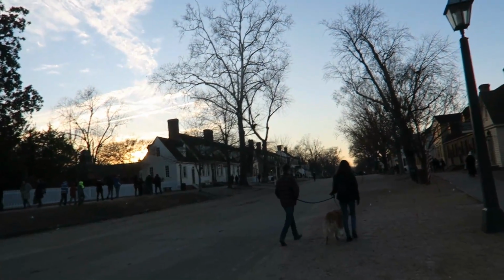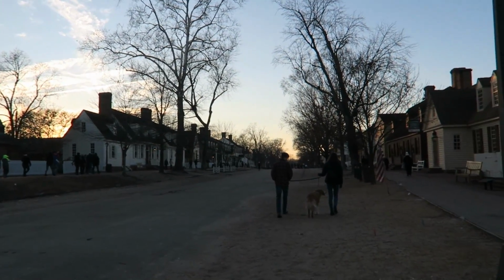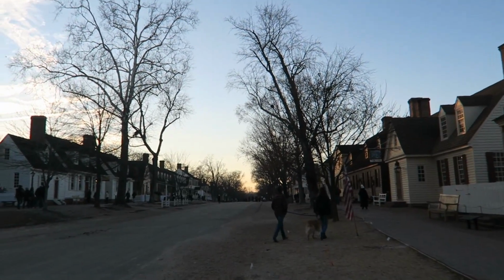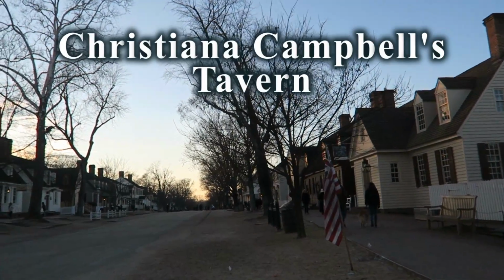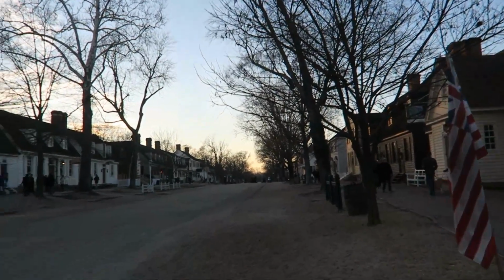We have a little bit of time to kill before our dinner reservation, but not tons, so we don't want to start another tour. So we're gonna just see if there's a gift shop nearby to browse through. And if not, we'll head on over to Christiana Campbell's Tavern for dinner. It's predominantly seafood, but not exclusively.